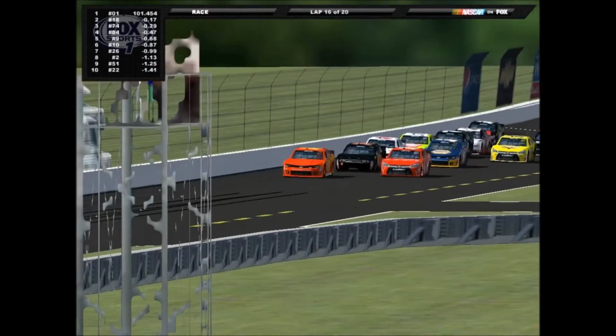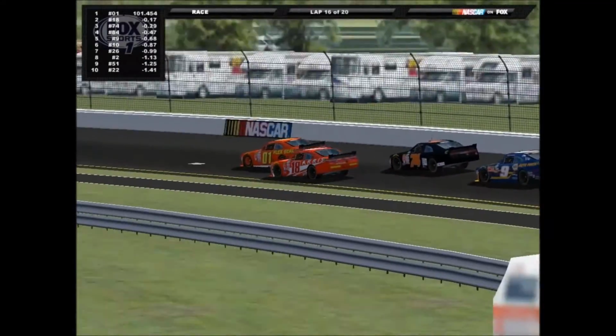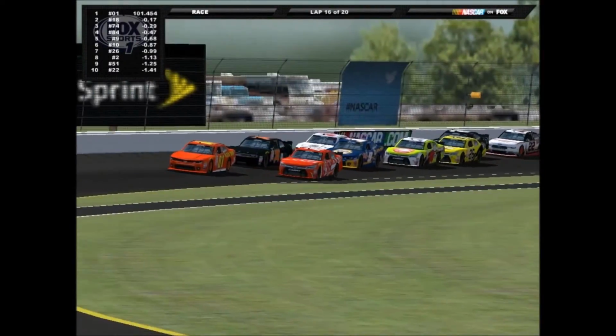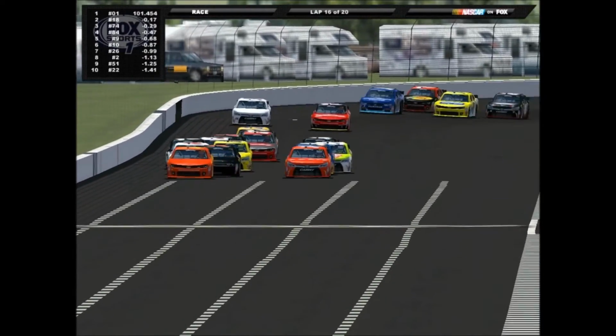Oh, here comes Dylan Thoreau in the 18 on the inside line. Will he be able to even clear the 01 car for the spot? Ooh, he dove it off in there. But the 01 car is going to get a run off the corner. Caution! Caution is out.